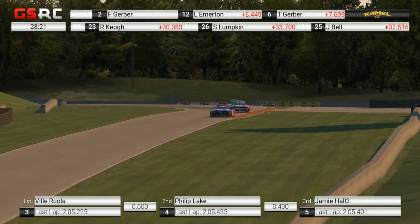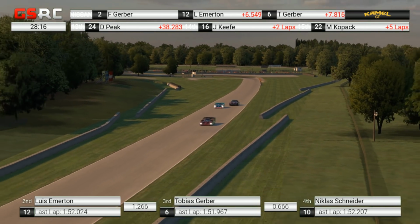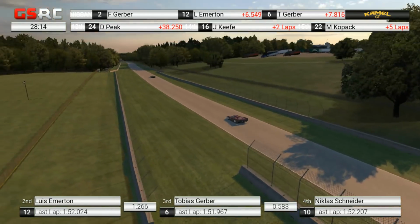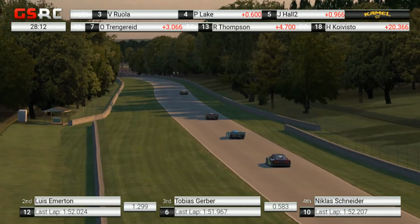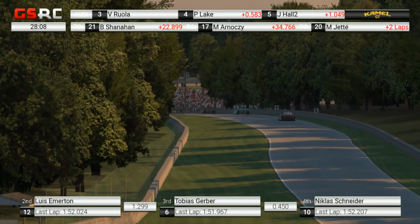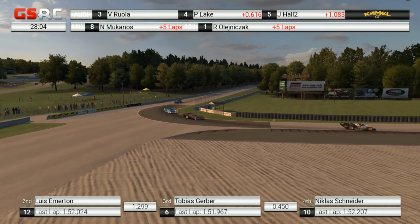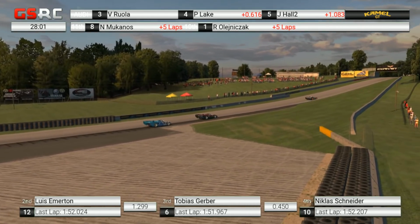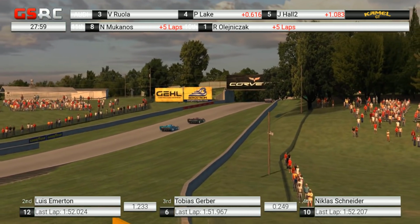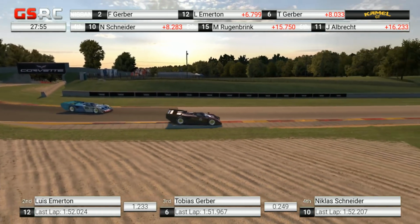And we're starting to see some traffic that our GTPs are working their way through, which can affect things. In fact, looks like Tobias Gerber and Nicholas Schneider get a little bit close to one another. The good news is for Fabian Gerber, as he starts to come up on these guys, he's going to have Shanahan and Koivisto as we look at Tobias Gerber as they battle for third. He's going to get them one at a time. There's no real battles going on in the Audis back there.